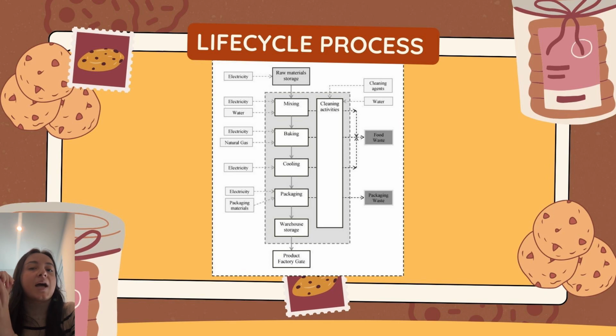Ingredients are mixed and blended to form dough, which is then cut into different shapes based on the biscuit's type. After this stage, the biscuits are baked in gas-powered tunnel ovens and then cooled and packaged. The packaging materials include trays, wraps, cardboard cases, and plastic foam. The packaged biscuits are stored in the warehouse before we begin to distribute to retailers.